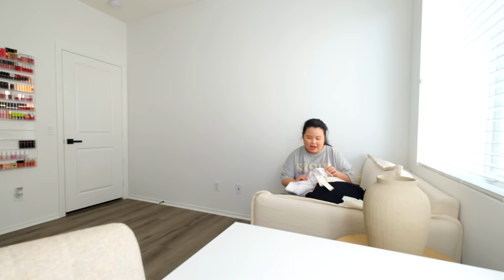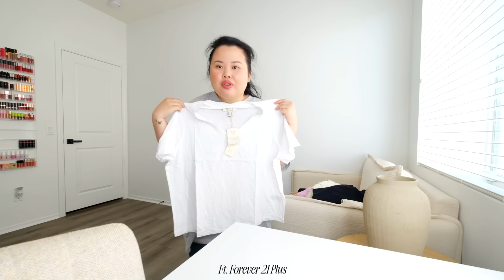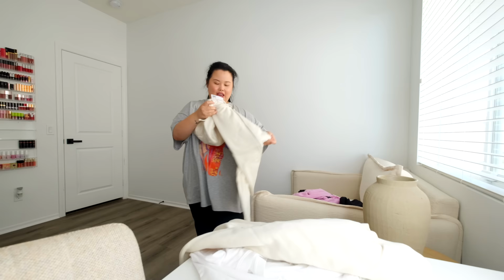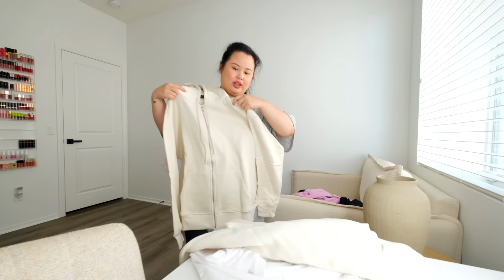I got a bunch of new items from Forever 21. So cute, I'm gonna try some of them on for you guys. Forever 21 literally has everything that you need because I got some basics, like really cute basics, you guys. You guys know I love a good matching set. I got some sweatpants, look at this color. And then I got a matching hoodie. I'm all about loungewear, especially because I literally work from home and I also live here and I'm a homebody.